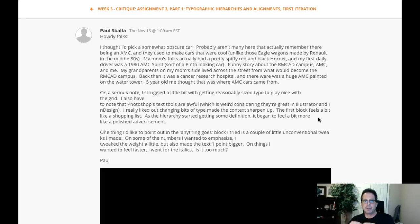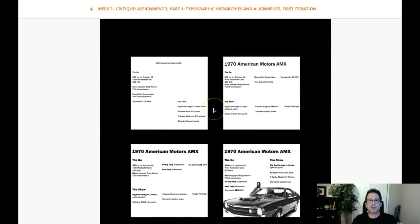Let me see, where else are we here? You wrote: "Point out anything goes, block, and tried a couple of little unconventional tweaks. Some numbers I wanted to emphasize. I tweaked the weights a little, but also made the text 1 point." That's cool. I mean, I get it. The idea here and what you're telling me and what I'm getting out of this writing here is that you're trying to establish hierarchy. You're creating contrast by using italics, by using scale, by using weight. And that's exactly how you establish typographic hierarchy. So without further ado, let's jump to your compositions.